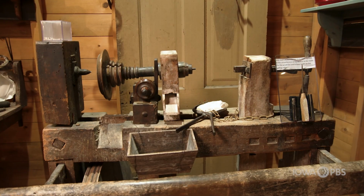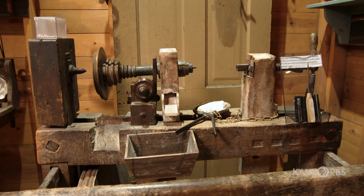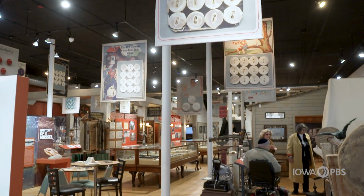He moved to the U.S., ultimately settling here in Muscatine, and he started making a few buttons on this machine right over here. Actually, this is his design. This was in 1891. By 1905, they're making 1.5 billion buttons here, 14 years later.